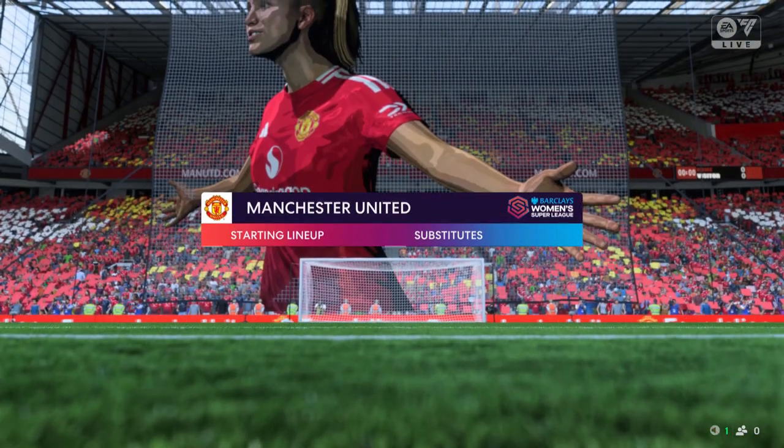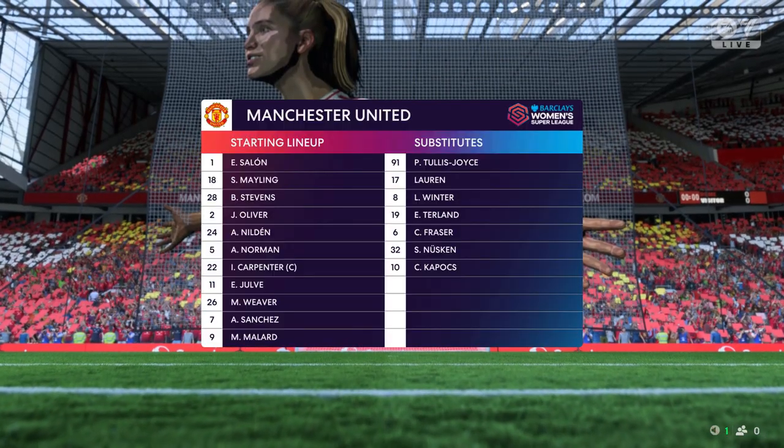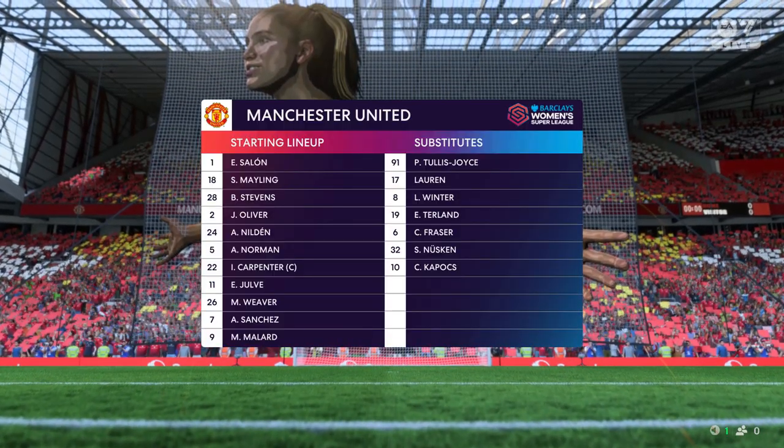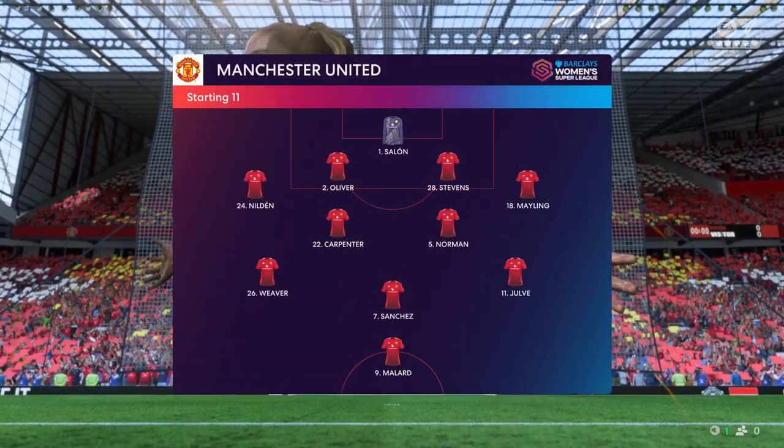Well, Manchester United have chosen this particular shape. Although it's down as a 4-5-1, it's more likely to be three players in behind the main centre forward, and those three are key to this team's creativity.